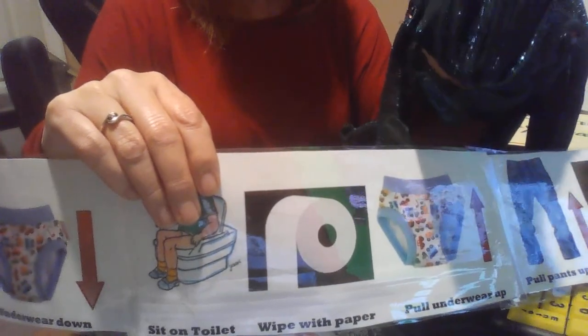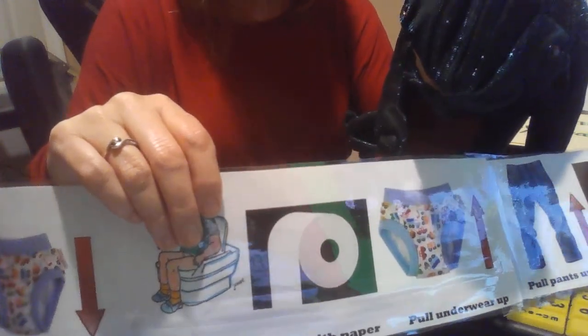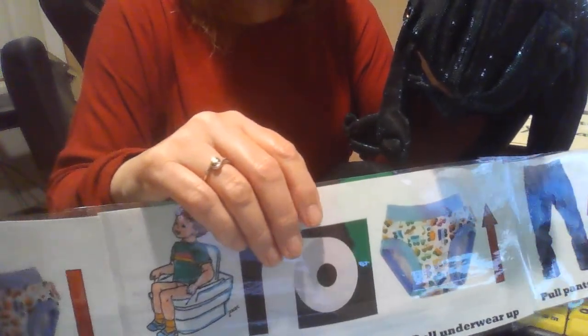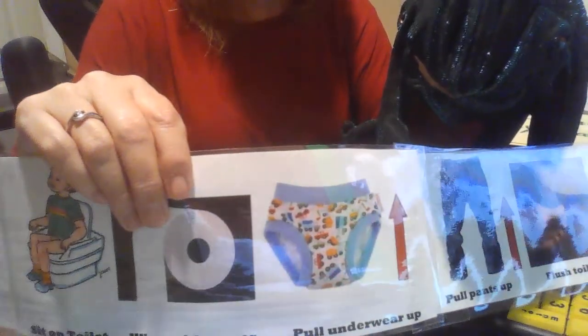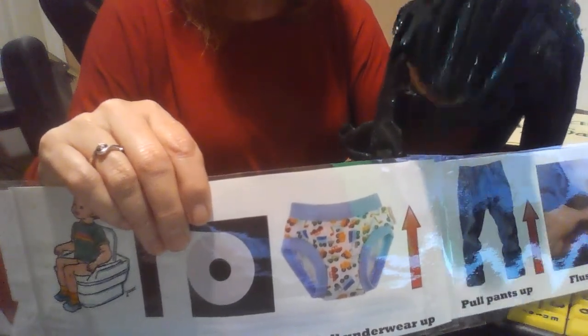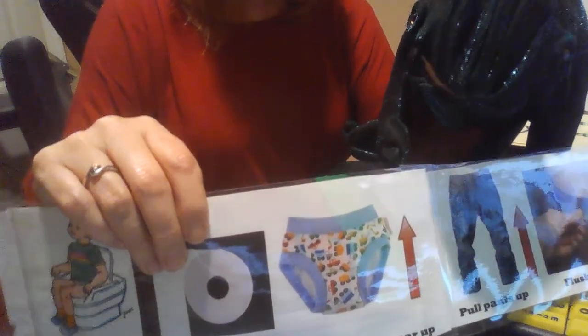Wipe, wipe, wipe. Dry it up with a couple squares of toilet paper. That's right. Gotta be clean. We don't want to drip pee-pee or poo-poo on our underwear. Then what do, Larry? You have to pull the panties up. Up, up, up goes the underwear.